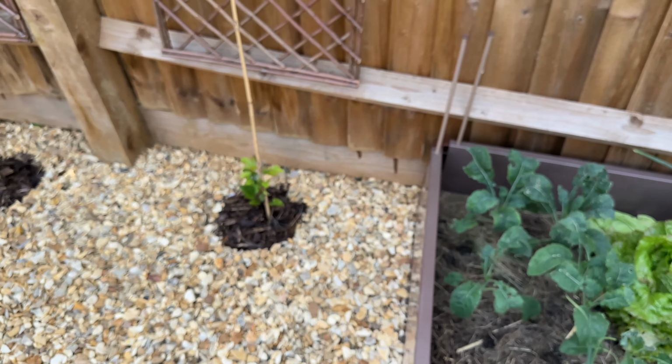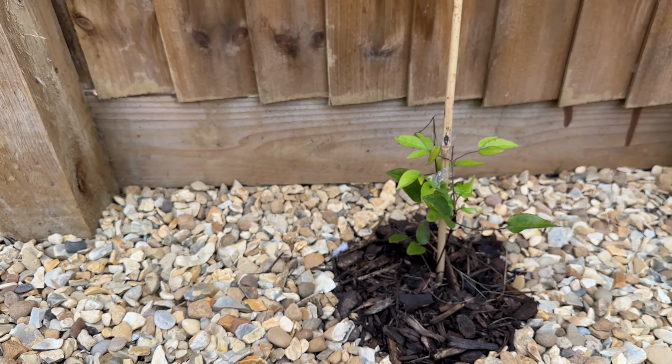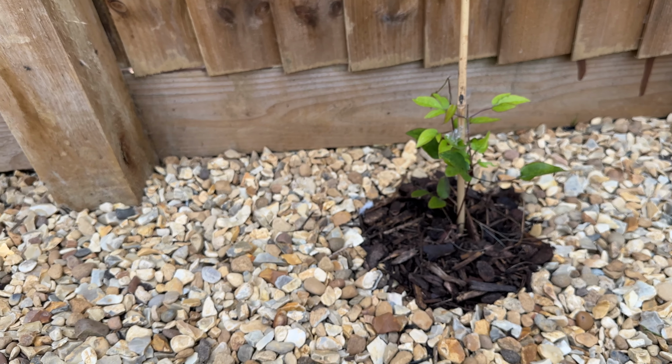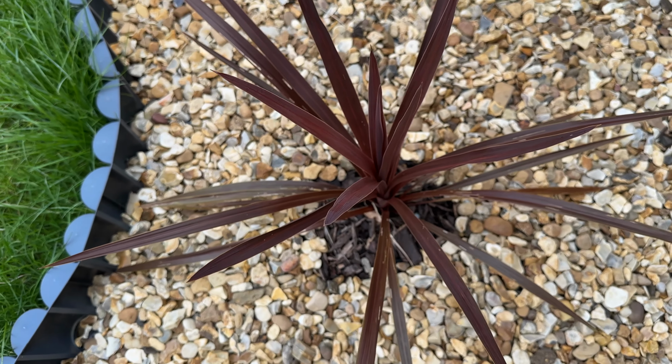Now, see how the replacements are doing. They're literally at the same stage, super small. So I should have just left them in the ground, and then they would have come back up, and I wouldn't have bought 2 new plants and spent money on that. Don't tell my husband. And then the codling red star is doing good.